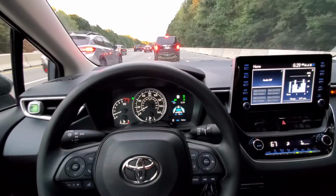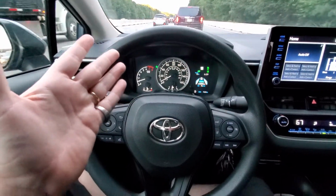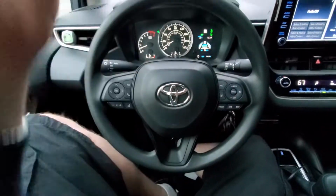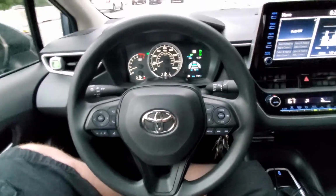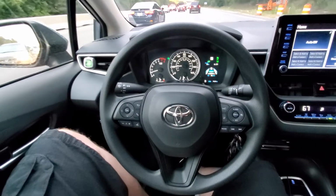I am not on the brakes. This thing is braking on its own. This is just a short video, guys, giving you a little brief example of the self-driving, if you want to call it, lane keeping, distance keeping ability on this Copart 2020 Toyota Corolla. That means if you got one like mine that hasn't been wrecked, this is something that you can expect your car to be able to do.